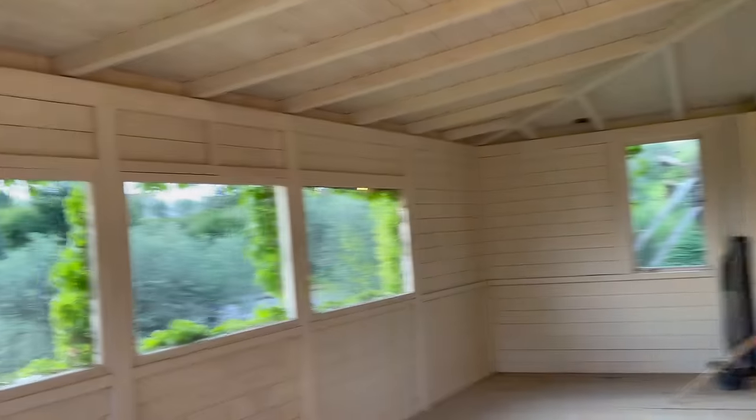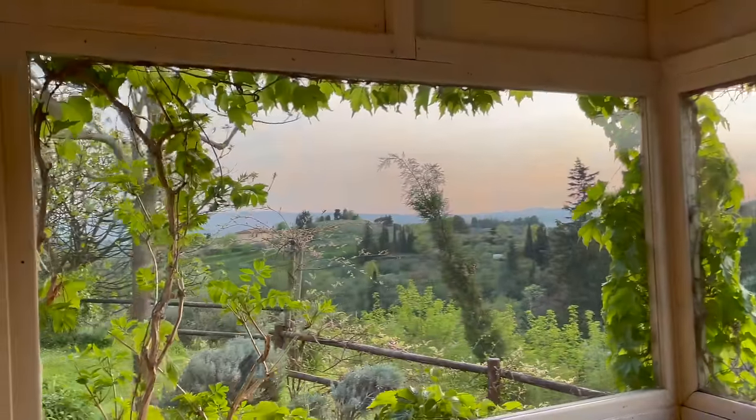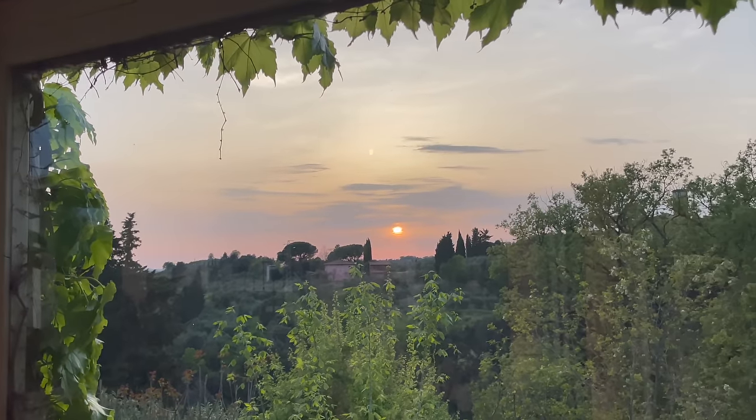I'm really satisfied. I think I did a good job. The windows are clean now. You can see the panorama. Oh yeah, Nicki comes back from England and I go to bring her to the airport.